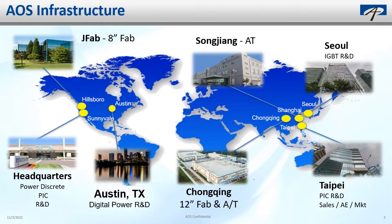Alpha and Omega has several manufacturing locations, including an 8-inch fab in Oregon, USA, and a 12-inch joint venture fab and assembly locations in Chongqing, China. AOS also has several international R&D locations, as well as sales offices in each major region.